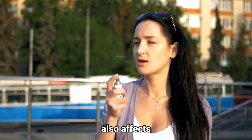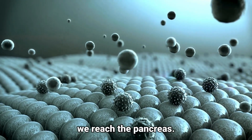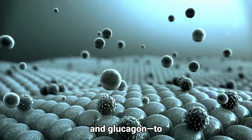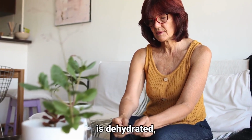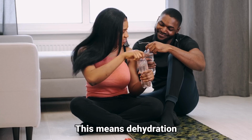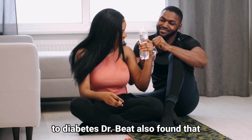Water loss also affects the gastrointestinal tract. Moving further along, we reach the pancreas. This organ produces two crucial hormones, insulin and glucagon, to regulate blood sugar. But if the body is dehydrated, these hormones aren't produced as efficiently as they should be. This means dehydration can actually be a contributing factor to diabetes.